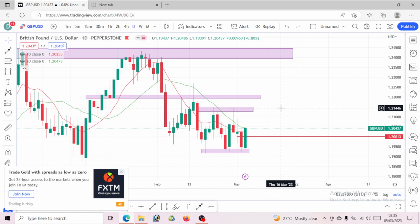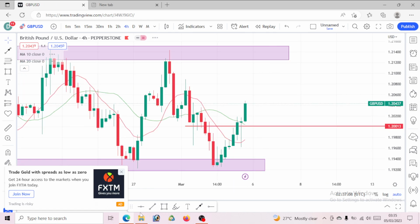So we would be looking at GBP USD for this week. Last week, if you follow this channel, I told you that we will be making a bullish move, especially in the 4-hour time frame. I told you that we would want to see this price hit a level of 1.20013. We actually got to the level, and we even broke above this level.